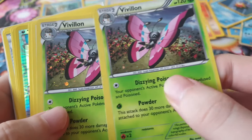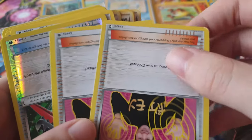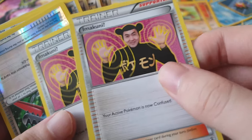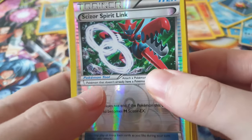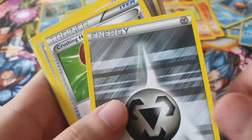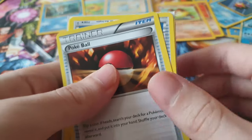Alright, back onto today, got some holo Vivillons, which are just from a blister set. Mystic. Is that the secret rare one? Oh, Acuna. I think that's the Evolutions set, I believe. No, is that Generations? I think that was Generations. It was one of a card like that. I think it might be an Evolutions that was a secret rare. It was like a common. But I can't remember.